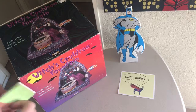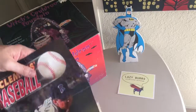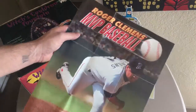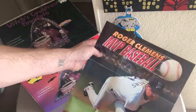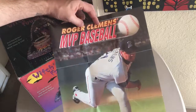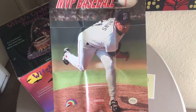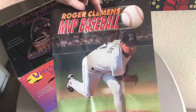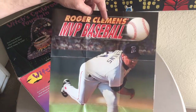Alright, now this one was kind of cool. I came across this actually in my garage. I was digging for some paperwork, and this had gotten mixed up with something, and I check it out, and this is the LJN video game, Nintendo video game poster. Roger Clemens MVP Baseball, a really awesome baseball game for the original Nintendo, the NES system. The format for this game was later used in Super Nintendo for that Ken Griffey Jr. game that was so popular.